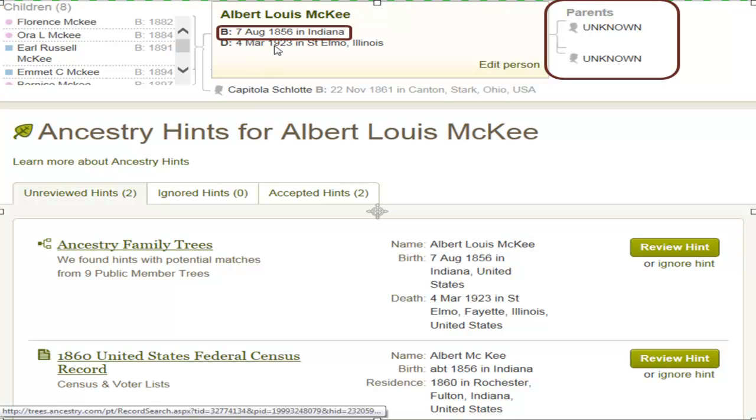You can see here that I've got a birth date of 1856 in Indiana for Albert, and his parents, unfortunately, I don't know. I also don't know of any siblings or any other type of family members, so I don't really have a family structure to work with. So taking Albert from the 20th century records that I have for him back into the 19th century is a little bit of a challenge for me.